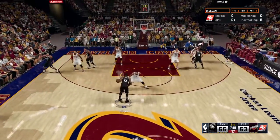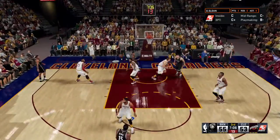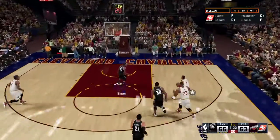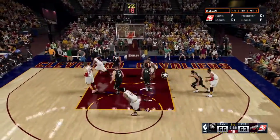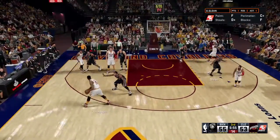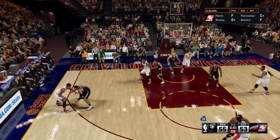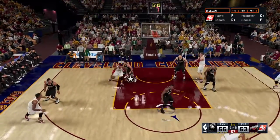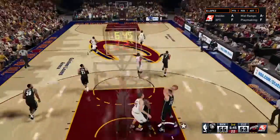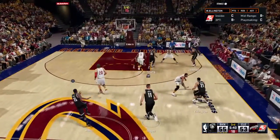Here's Sloan. Lopez a screen. To the inside. Stolen by Thompson. And here we go. Fast break. James has got it. Back to Irving. J.R. Smith on the wing. He's guarded by Johnson. Smith the pass to James. Can't tie it up as that one's no good. Nets have gone 3 of 3 from the field since halftime.